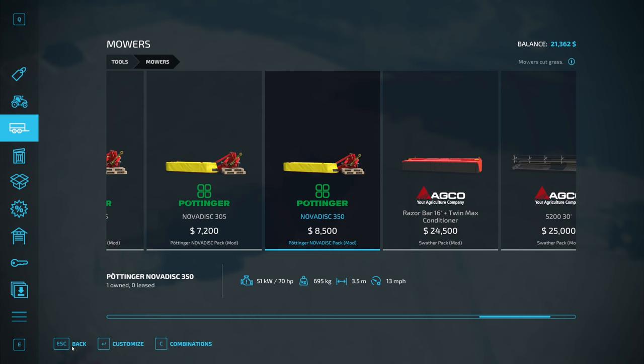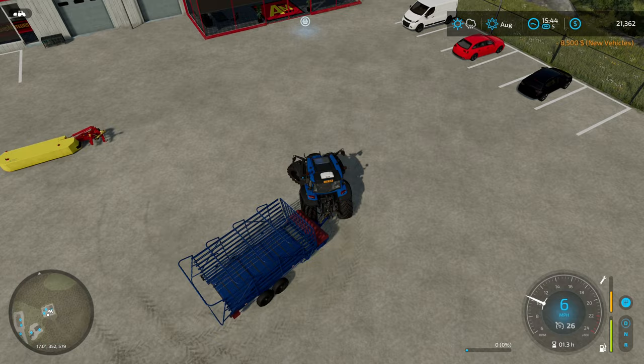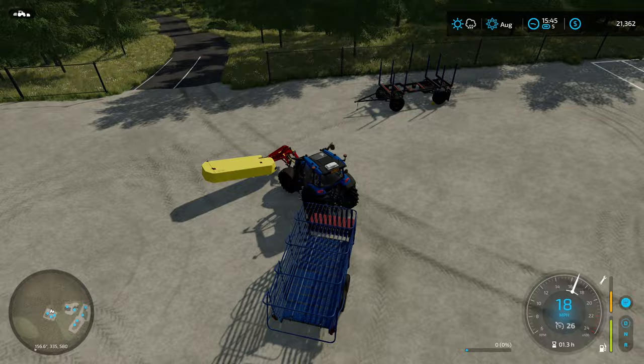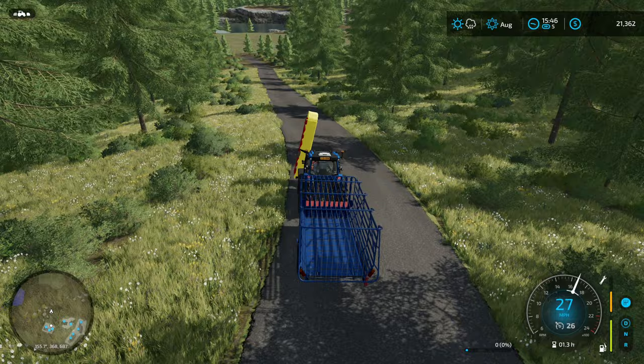And we still have $21,000 left over. We need 15 for our fermentation silo. And then I can get a windrower for 1700. And I can just get that delivered. $1,700, that's really not gonna break us to have that delivered.